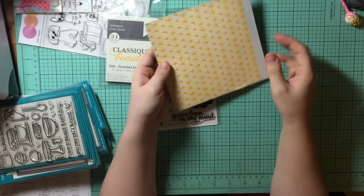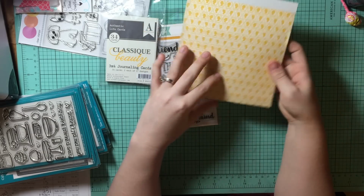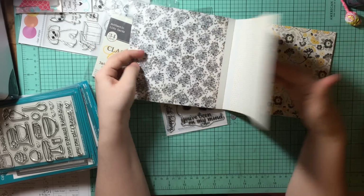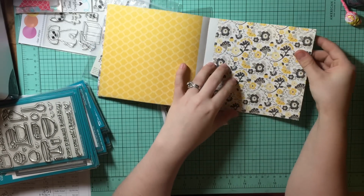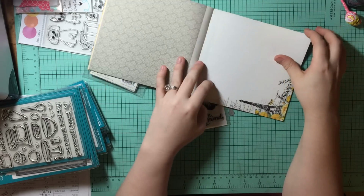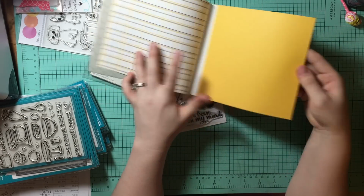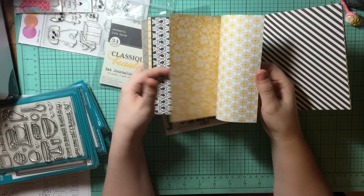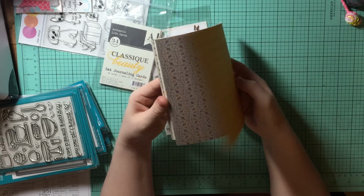And I mean, there's not really too much I'm excited about with this, but there are a few patterns. Like this one's nice. I do really like this one. But the whole thing just kind of reminds me of bumblebees, and I'm just not a big fan. But I will work with it.